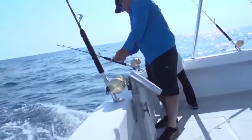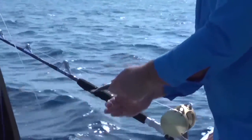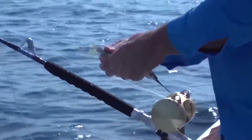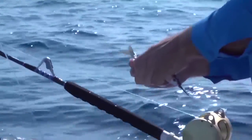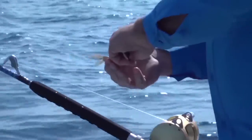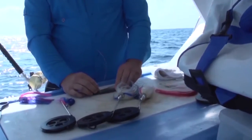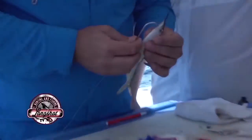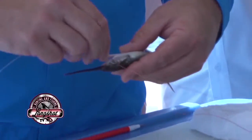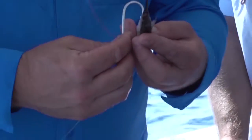Push the poop out. And I break the backbone right there in the tail. Just the tail. See how the tail wiggles? I size the hook up where I want the hook to come out at. I'm going in behind the gill plate. I curve the fish and get the hook to come out that hole and then roll it in.